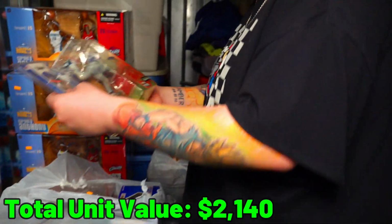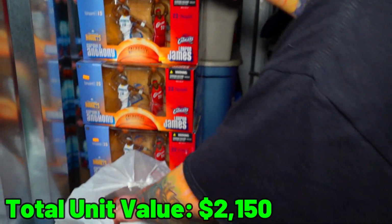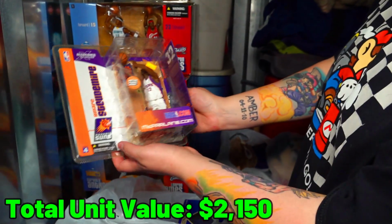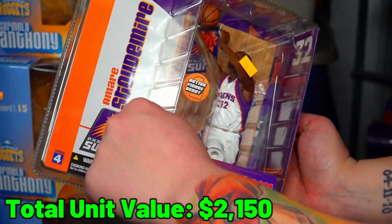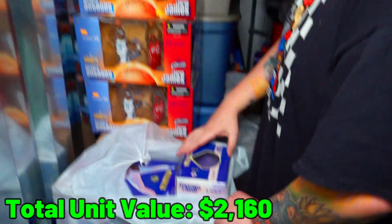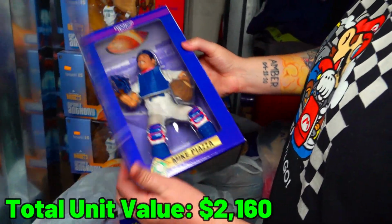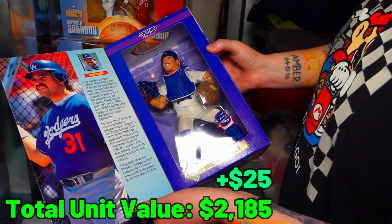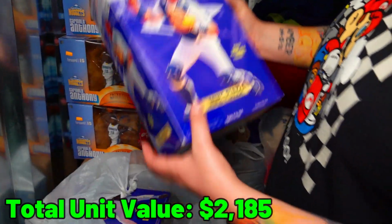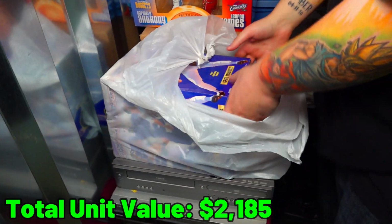We have us a Carrie Wood. First nice. Then we have, who's this? Amar'e Stoudemire. I'm bad at pronouncing names. I remember that name though. I think he played for a different team before. Mike Piazza, Starting Lineup. Oh, cool. Look at that, that's actually pretty sick. That is awesome. You go up here, guys, and we'll get all these guys down and look at the other figures in a bit.